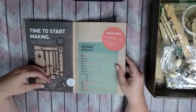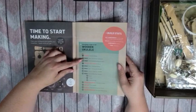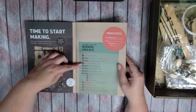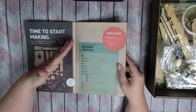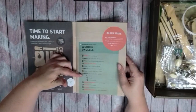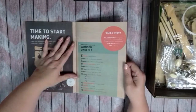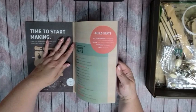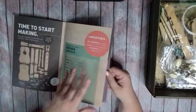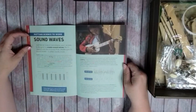Okay, and then we've got our supply list here, the science of sound waves, the build sections. What is that stuff? Wood? I don't know. Maybe that's wood. I don't know. Building sections, behind the design, the history, the five things, and the decision. The design challenge. So. Sound waves, putting science to work.